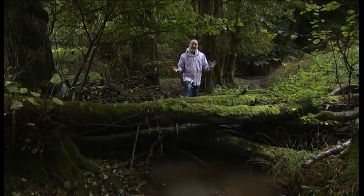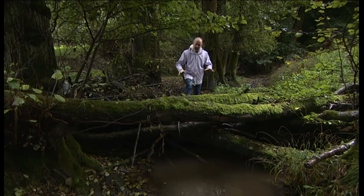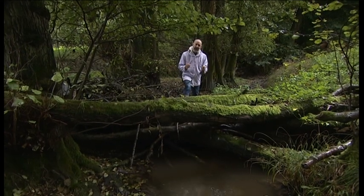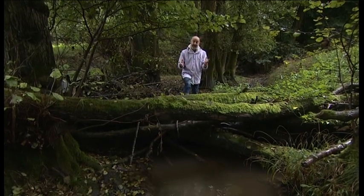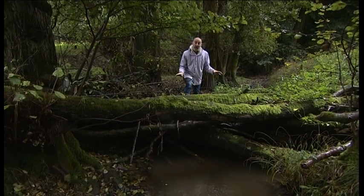So one of the great things about a dam inspired by nature is it does work with nature. So as well as letting the water through this way downstream, it also means species like migratory fish can still come upstream and actually get underneath it. It doesn't block them off.